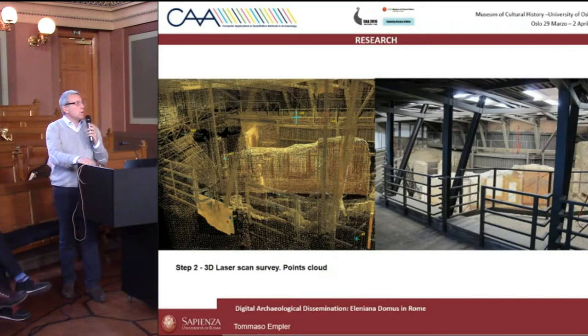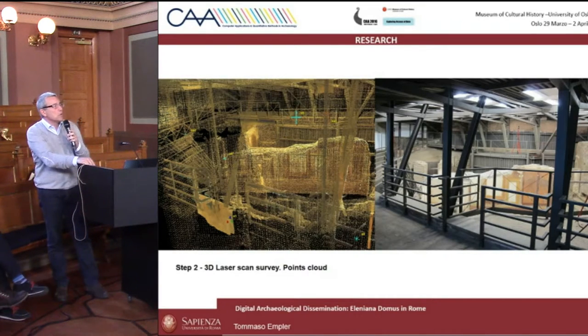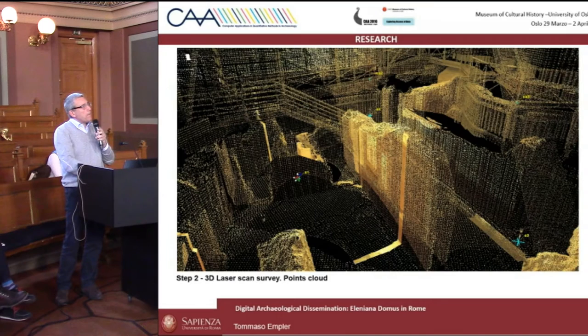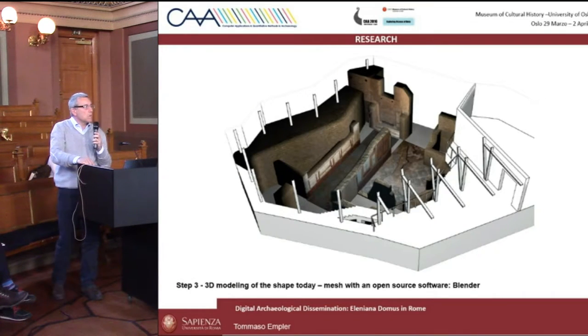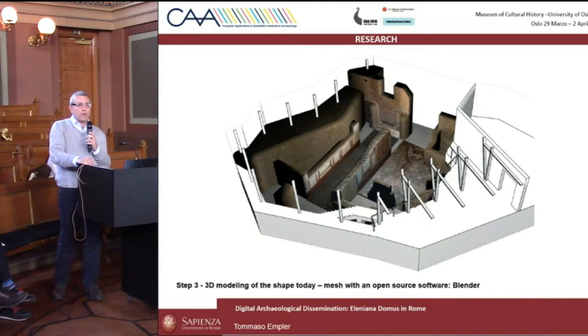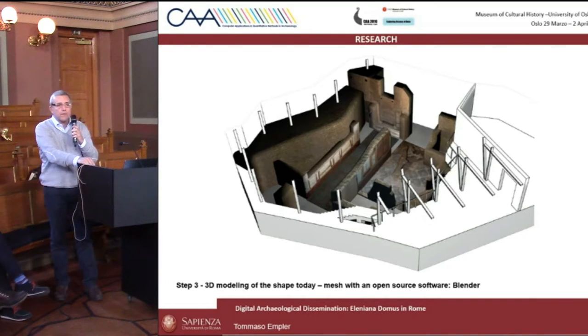The second step was the laser scan survey with the point clouds. The space is very, very small, so it was very easy to make the point clouds. Just in 3 hours we made all the survey. But what was really interesting for us was to understand how to get a 3D model and how to use this 3D model afterwards for dissemination. We decided to use open source software like Blender, because Blender gives us some opportunities that other software doesn't give us.